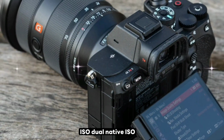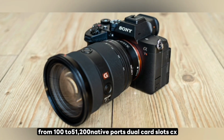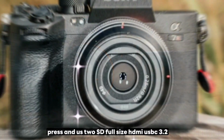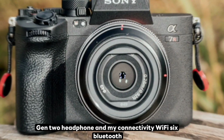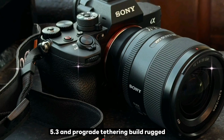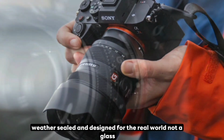ISO: dual native ISO for clean low-light shots, from 100 to 51,200 native. Ports: dual card slots, CFexpress and UHS-II SD, full-size HDMI, USB-C 3.2 Gen 2, headphone and mic connectivity, Wi-Fi 6, Bluetooth 5.3, and pro-grade tethering. Build: rugged, weather-sealed, and designed for the real world.